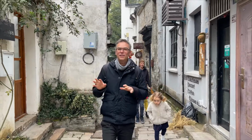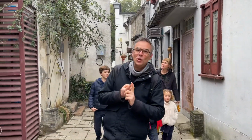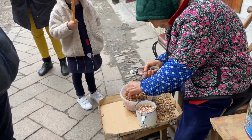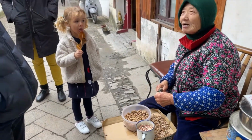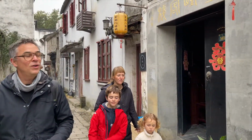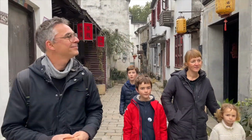So there are in fact several water towns, I think more than 100 in the Jiangnan region. But this one, Tongli, is I guess my favorite one. Because first, it's very close to Suzhou. This is always the place where we bring our friends and family when they visit us. But also, it's very well preserved. And what is very special is that local people are still living inside the town. So you can see inside the houses, you can really feel the traditional lifestyle. So that's what we really like here.